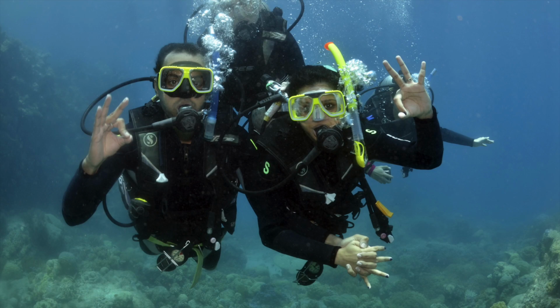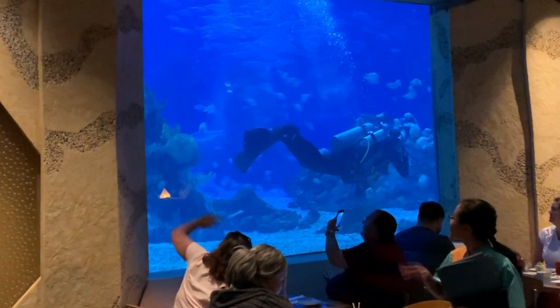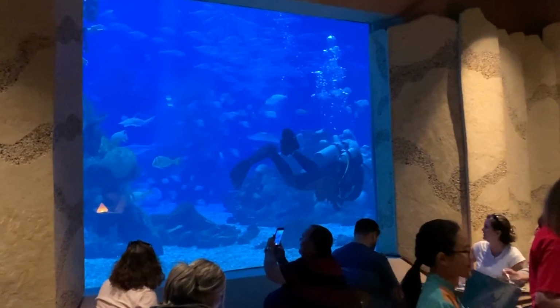Another activity is Dive Quest. Guests who are already scuba certified can dive into these giant aquariums.